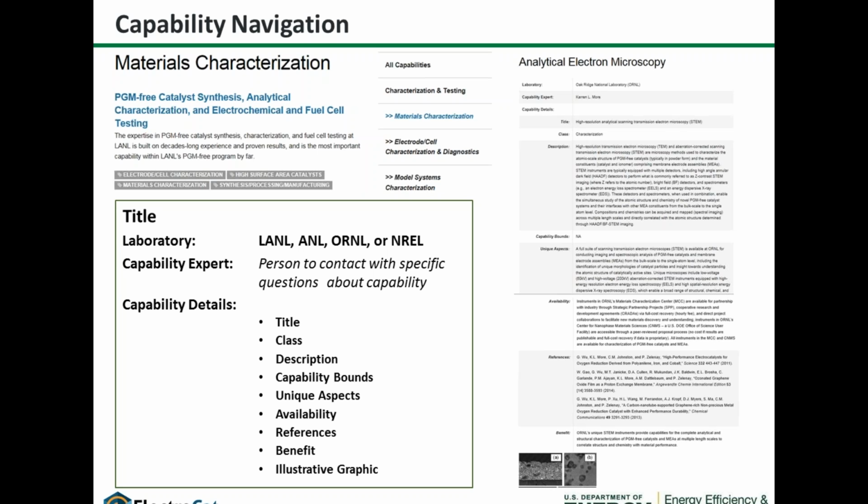If there's any limitations to that capability, what the availability of the capability is for the consortium work, and then also some literature references where this capability has been applied to catalyst systems, and then finally some graphics describing the capability. So if you have specific questions about a capability, I encourage you to either go through the steering committee or to contact the person directly listed as the capability expert on each one of these pages. Next slide, please.